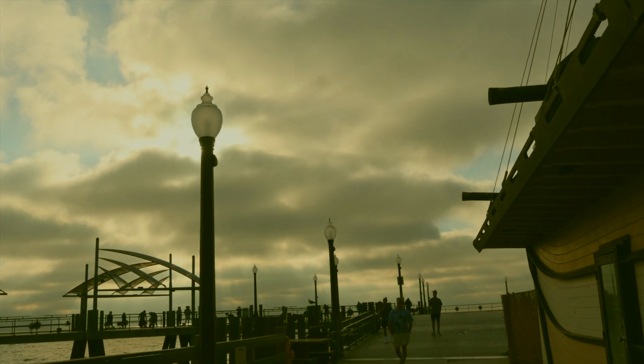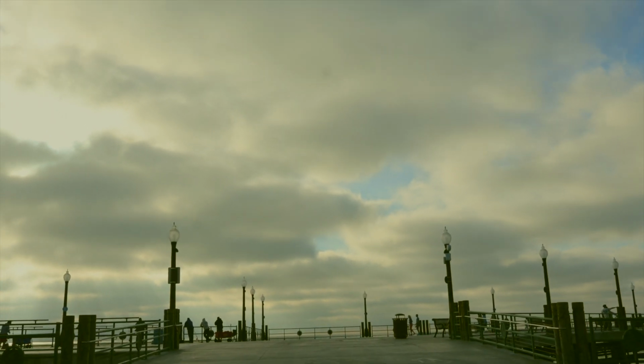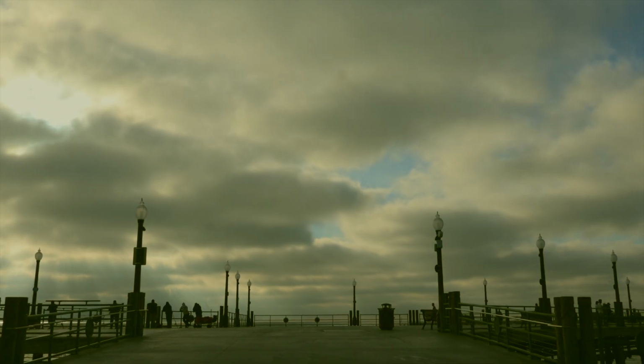After dinner, we decided to go on a small stroll along the pier just to walk off all the food we ate. I ate way too much. I was so full.